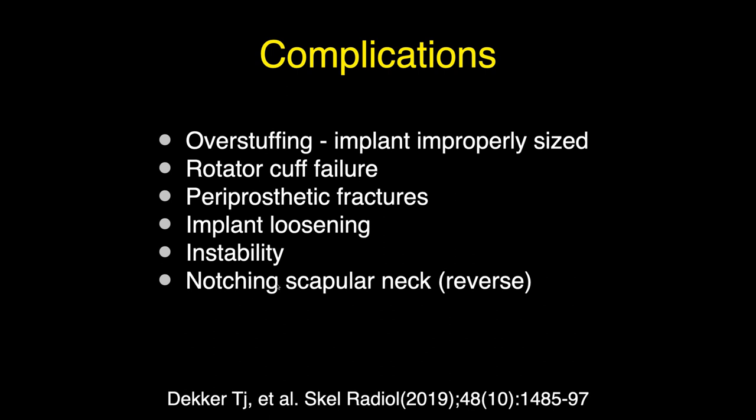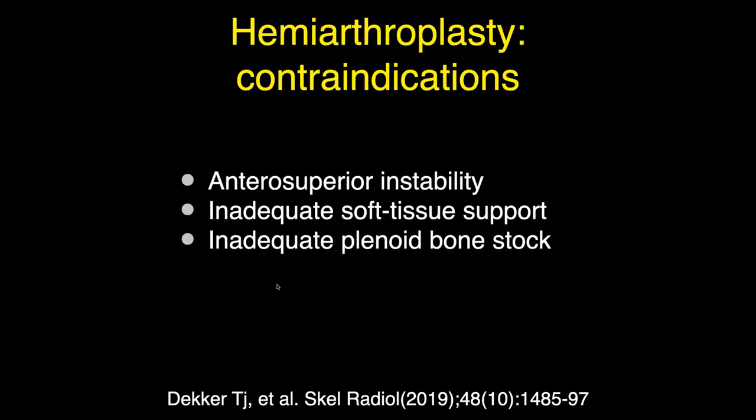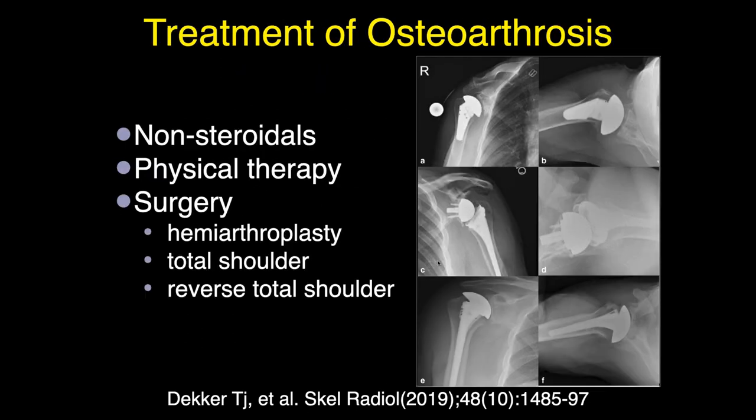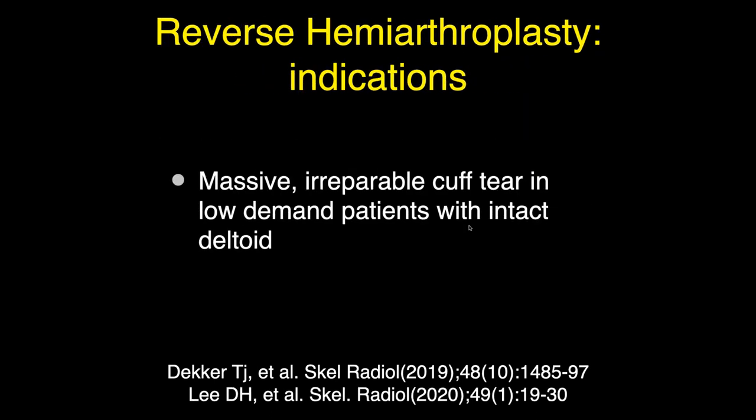And with the reverse, let me go back here if I can show this. This is a case I had today. Often you may not have enough clearance for the inferior part of the humeral prosthesis to clear the bone down here, so you can get notching, and sometimes pain, from bone in here that impinges upon the graft. So that's another thing to be concerned about.